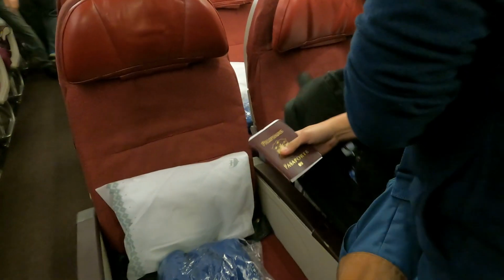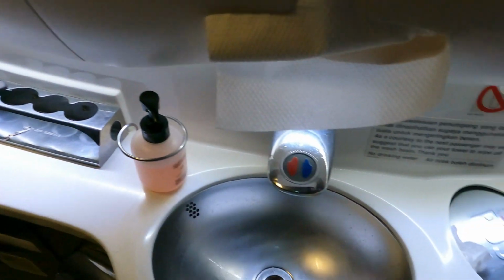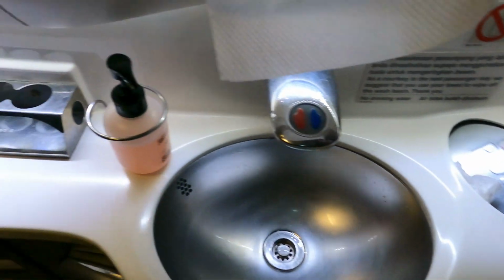Should be just here on the right, left? Yep, these two. And here's our seat. There's plenty of room. Okay, here we are in the loo. It's at the start of the flight, so it looks pretty clean at the moment. Let's see if it stays that way during the flight. It's pretty spacious in here actually. I actually have headroom, which is not always the case. So, all right, let's see how the rest of the flight goes.